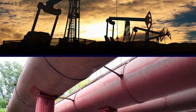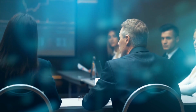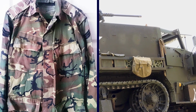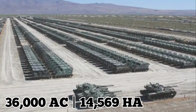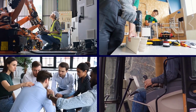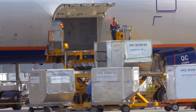SIAD has been designated a center for industrial and technical excellence for all water and petroleum systems, as well as for operational project stocks. It provides logistics and sustainment services to both the Army and Joint Force. It also manages end-of-life vehicles, clothing, and more. SIAD covers 36,000 acres of high desert terrain, which is ideal for long-term mechanized vehicle storage. It has a highly skilled team of machinists, craftsmen, equipment operators, and support personnel. It also has an airfield that can accommodate massive cargo planes.